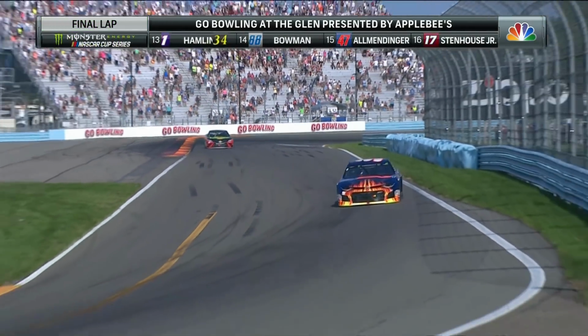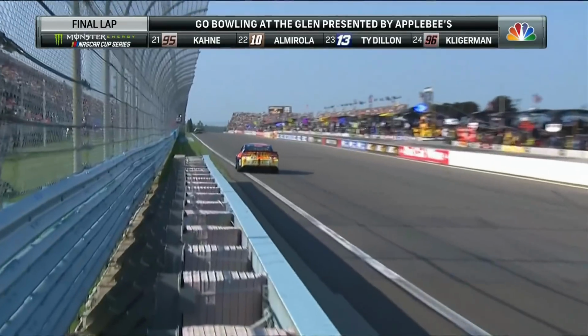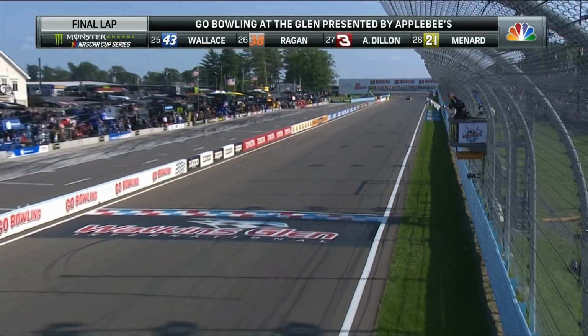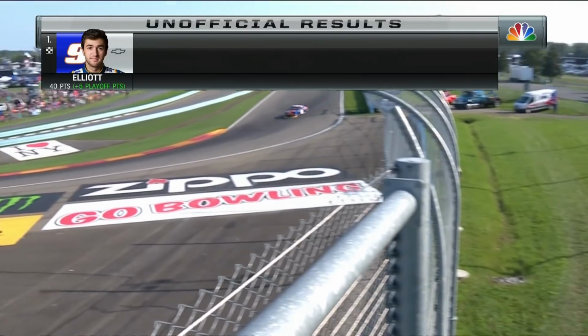He's out of fuel. Chase Elliott comes out of turn number 7. The crowd roars. They're going to see for the first time Chase Elliott win in the Monster Energy Cup Series. Excellent. Yeah, baby, yeah. There it is. Thank you. Yes.